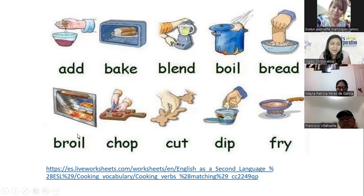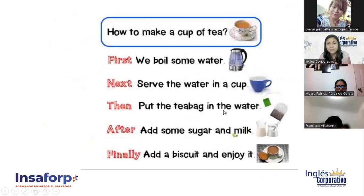Very good. So, why is this important? Because we need the cooking verbs, we need this vocabulary for the next activity. The next activity is about sequence adverbs. We are going to focus today on the process of cooking, because cooking is a process. You have some steps to follow. We are going to learn about sequence adverbs. The sequence adverbs are first, next, then, after, and finally. I remember this. You remember? Yes, it's this list on the platform.